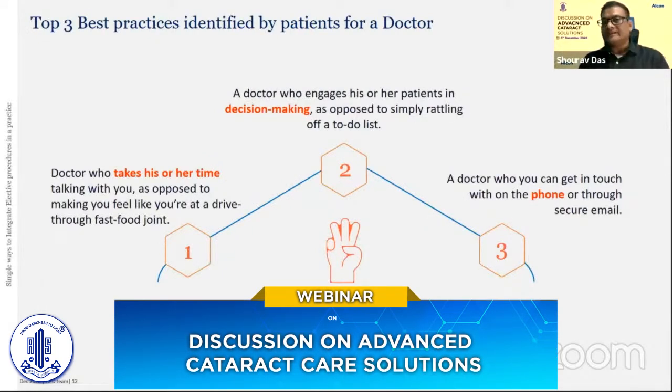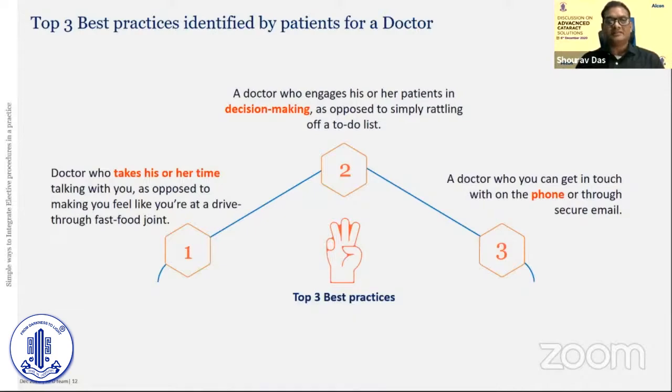These are the top 3 things that patients like to see, or dislike, in a doctor interaction. Number one, what they really love is doctors who take their own time to give them options, rather than driving them through a fast food joint saying A, B, C, D, E, F, G, H. The second is a doctor who involves patients in the decision-making process. And that's the point I'm going to talk about. And the third, of course, is personal discretion.